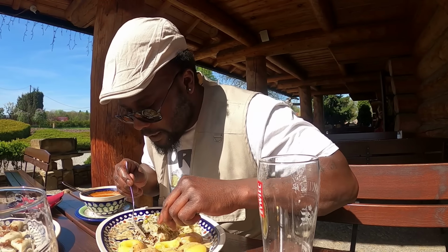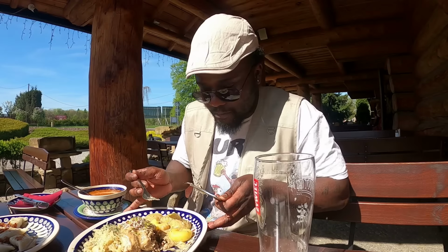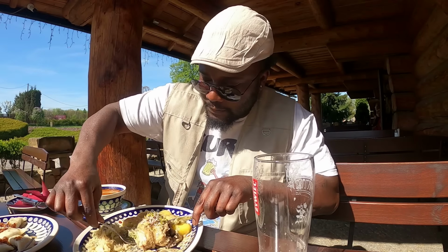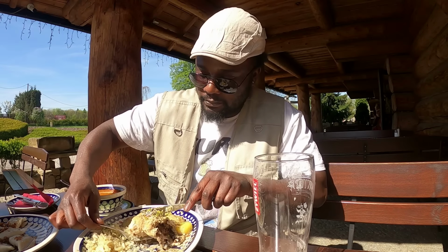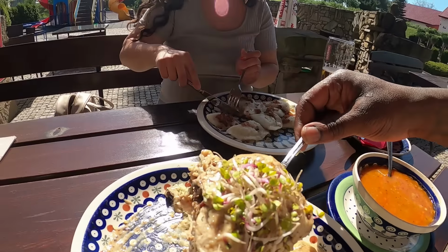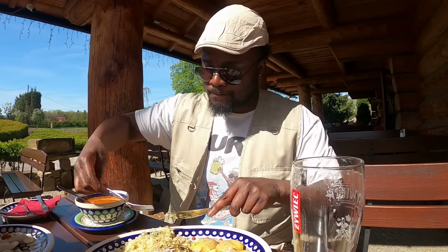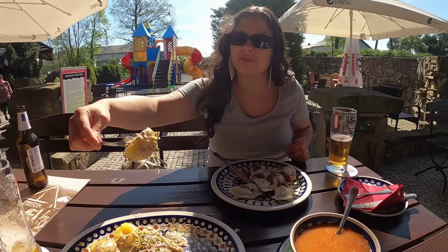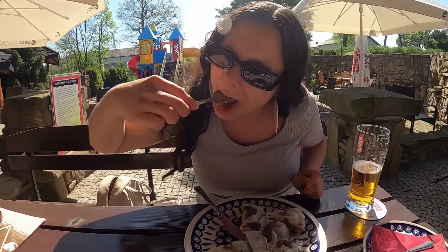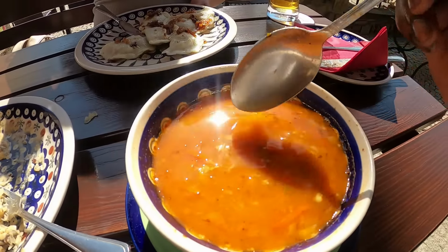Wow, the meat. Inside the meat, it seems like they put ham in there, some bacon. Let's have a look at the meat. Let's pick up the meat. Go on. Look at that meat. Wow. Let me try it. The mushrooms are so nice. This is really good. It's proper Polish mushrooms, you know? Wow.